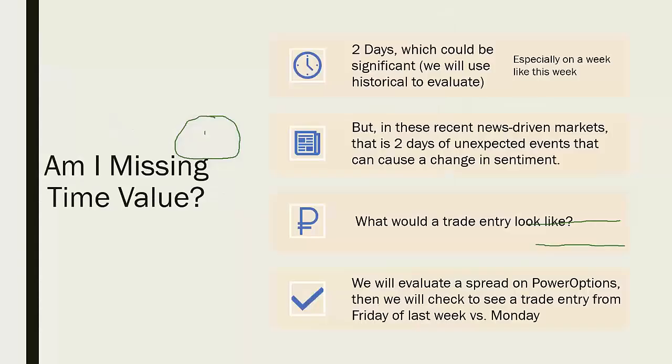But typically I find that Monday is when I enter the positions, because that's when the capital allocation that I had has been freed up. We're going to go into the new positions after that has happened, because I rarely close early in those situations.